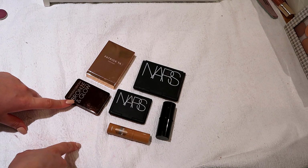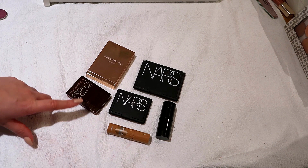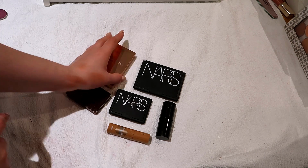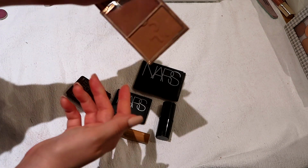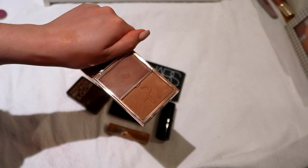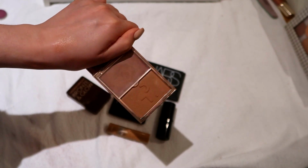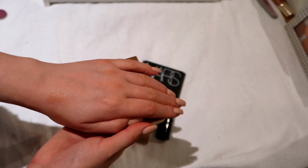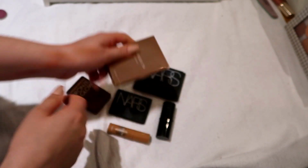So I have a very small bronzer collection. I am very fair, so I don't tend to bronze a lot. I tend to just stick with the same bronzers that I have. I just bought this one, the Patrick Ta, which is a blush but works as a bronzer on me and lots of other people. So there's a cream and a powder, really useful, really beautiful, and I just bought it, so I'm obviously keeping that one.